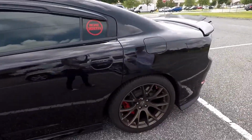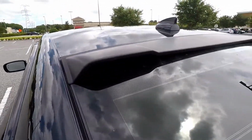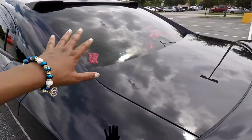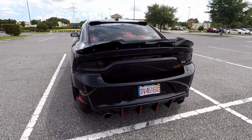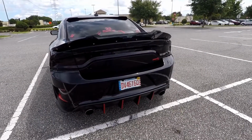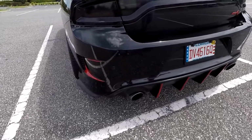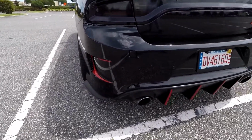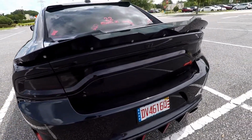The roof wing. Oh, okay. I like that. I didn't see that at first. That's nice. Got your stickers on there. I like this wicker bill, too. Changed out the emblem, and then the rear diffuser. And then the little accents on the sides, I forget what you call those. I'm not sure what those are exactly. If you guys know, make sure you comment in the comment section.